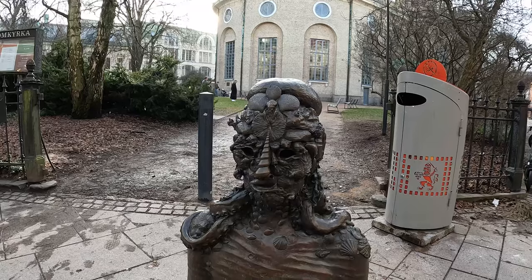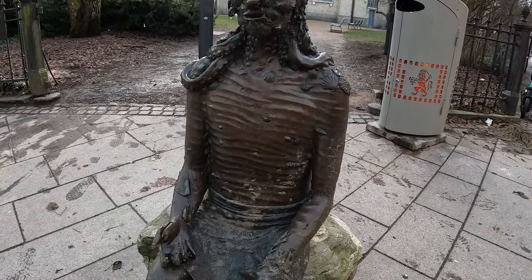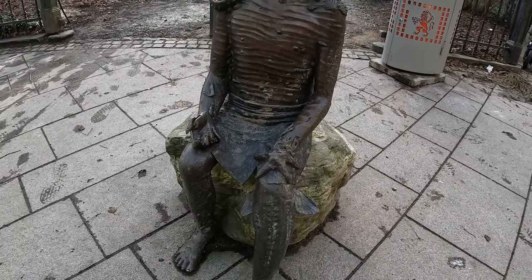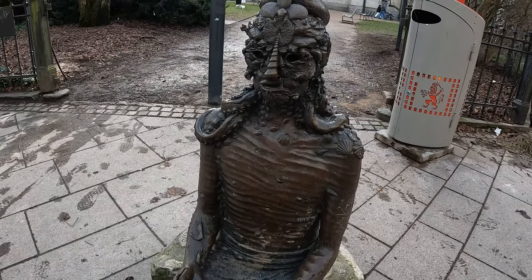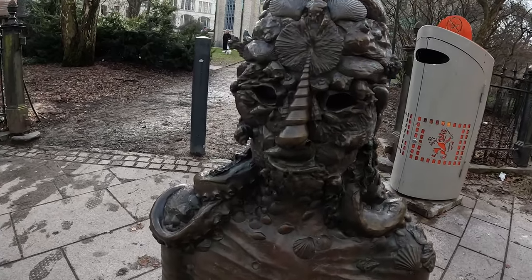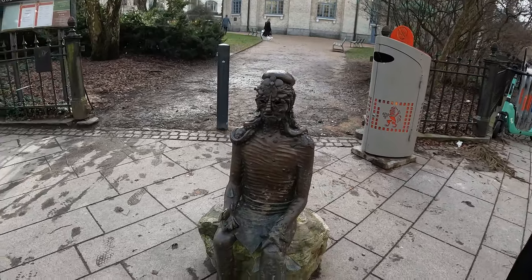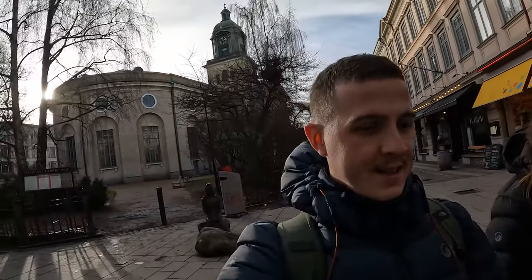And then just here we have this sort of sea creature, like a half man, half various different sea creatures. He's got a fish for a leg, he's got starfish for a hand, he's got all sorts of octopus tentacles and coral and shells all over his face. Way more psychedelic than the Little Mermaid one in Copenhagen.